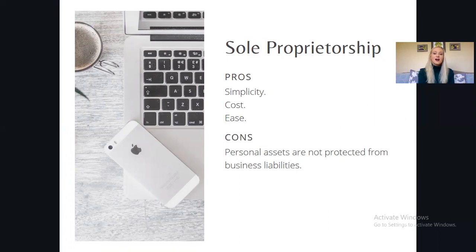The cons of a sole proprietorship are that there is no separation between you and your business. You are your business, and your business is you. So all of your income passes directly to your personal income, and it's taxed that way. But if you get involved in a problem down the line, whether that be creditors, bank creditors, someone you owe money to, or a legal judgment against you that came out of a lawsuit, then your personal assets are on the line. They are exposed to any business liabilities. So you have no protection there. Again, you are your business, and your business is you.